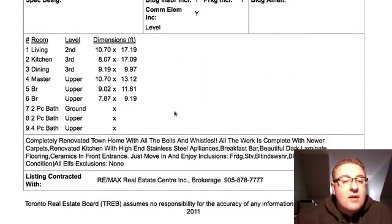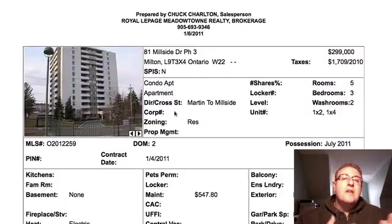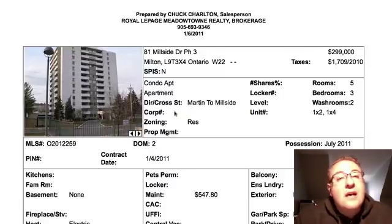So what happens is there's something called sold conditional, where with a condo, they're going to look into the status certificate, the financing, perhaps a home inspection, and they're going to go from there and decide if they're going to buy it or not. So it's in that limbo land in between. Most of them do end up selling.